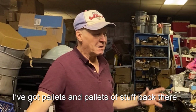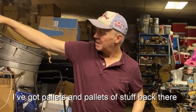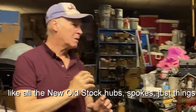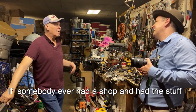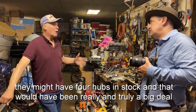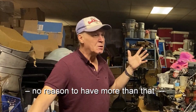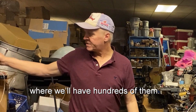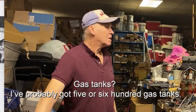But I've got pallets and pallets of stuff back there, like all the new old stock hubs, spokes, just things. If somebody ever had a shop and had the stuff, they might have 4 hubs in stock, and that would have been really and truly a big deal, and no reason to have more than that. Well, we'll have hundreds of them. Gas tanks, I've probably got 500-600 gas tanks.